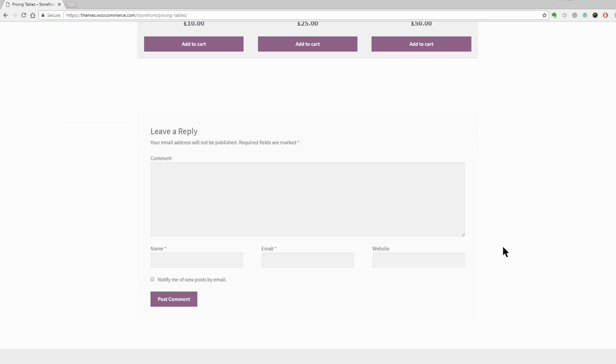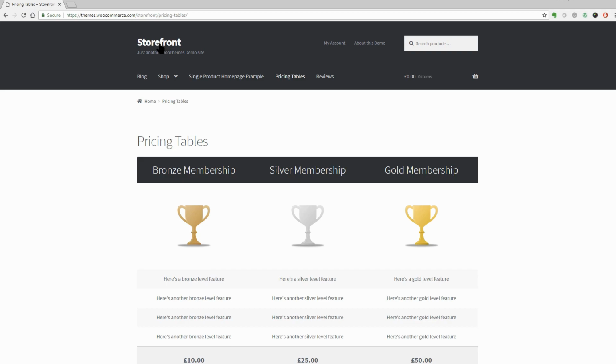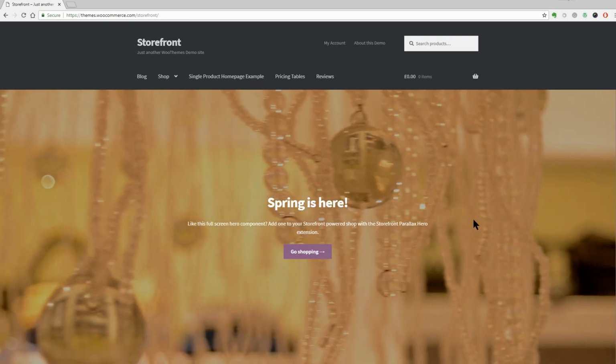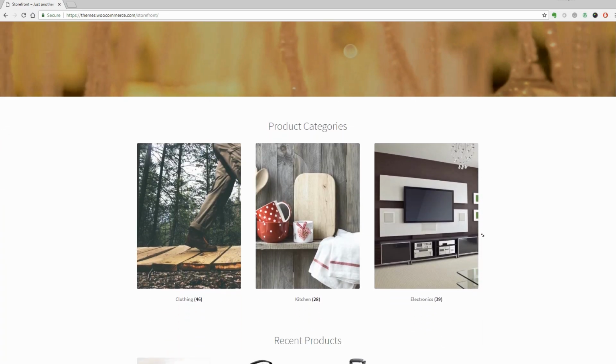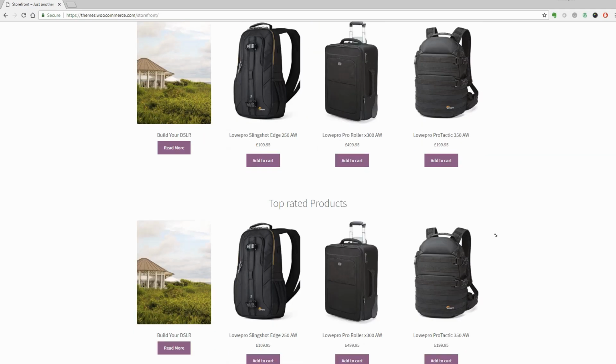It also has a widgetized footer and it is translation ready, so you can transform your store into a multi-language e-commerce platform. The custom homepage template, along with its minimalist design and WooCommerce integration, recommends this theme as a top choice when you want to design your own online store for free.